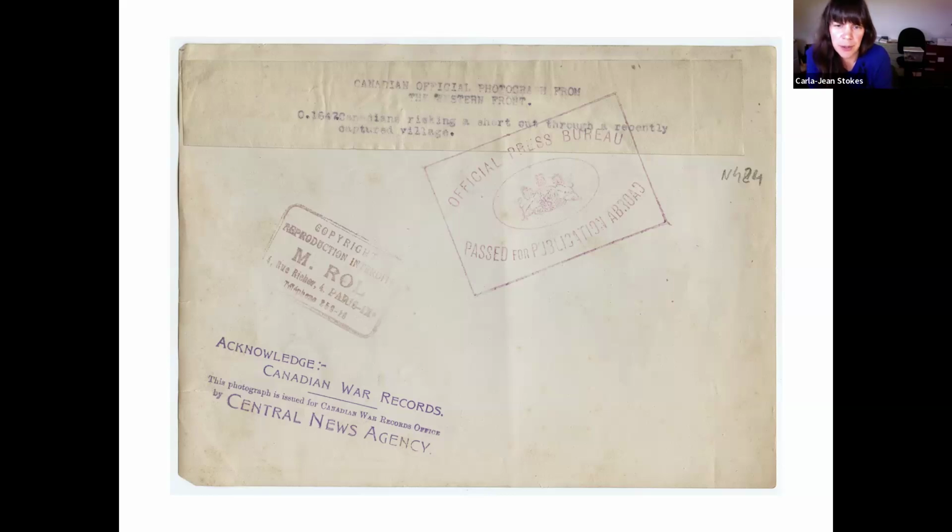So Official Press Bureau passed for publication abroad, so it's been censored. And it's saying if you use this photograph, you need to give credit to the Central News Agency. So that's the press agency that got the rights to this photograph. So lots of it, again, very simple. It's telling us what it is.